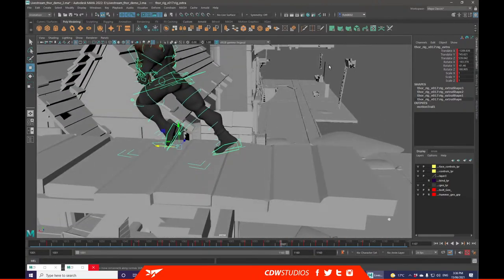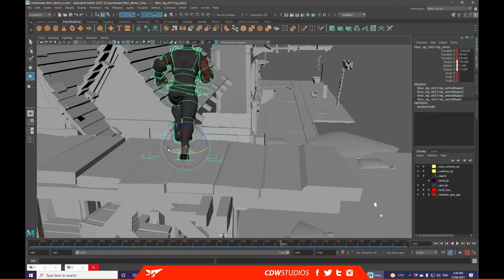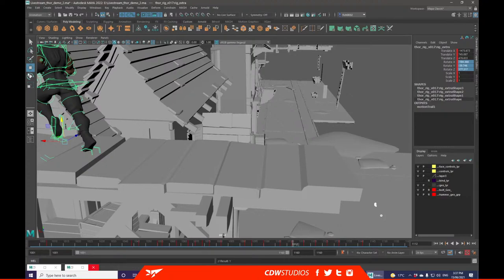Now this is where I want to have my slide frame, so what I'm going to do is just rotate this control this way, in the direction that I want him to be facing, just because it'll make things easier in the long run. Then I can do the same for this one.